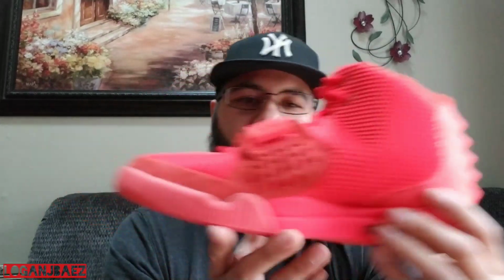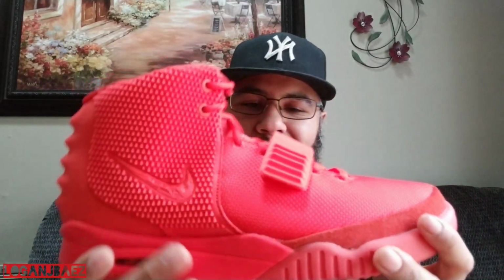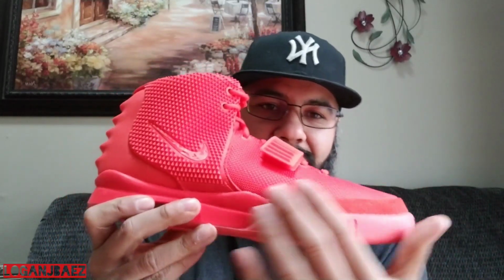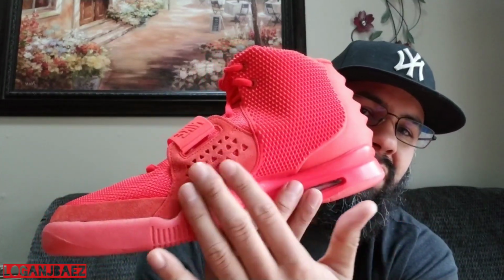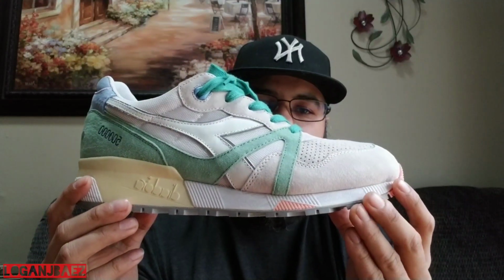The only bad thing about it is this material. It just creases horribly. If they had used a Flyknit upper, man, you could wear them and wouldn't even be able to tell. Incredible sneaker. Love the suede. Just execution. Love how it wraps around here and cuts into here. Suede. But yeah, 2014.